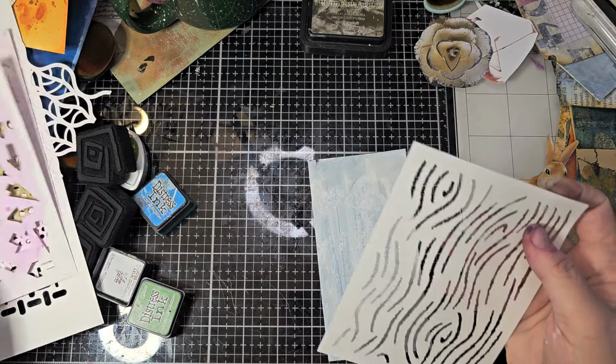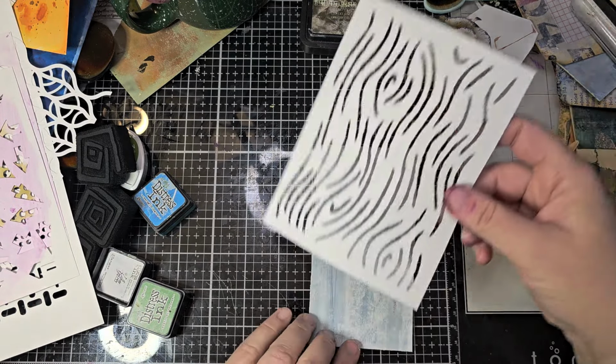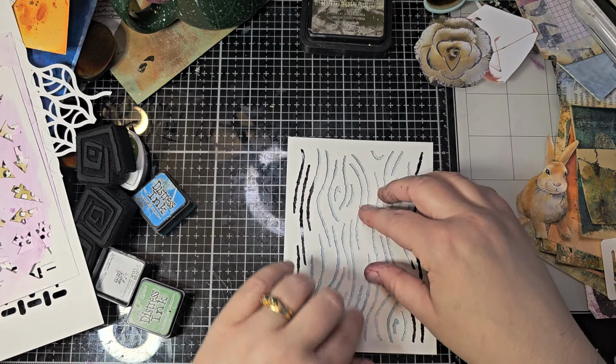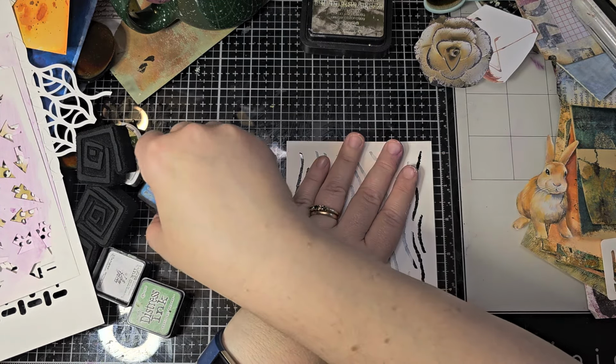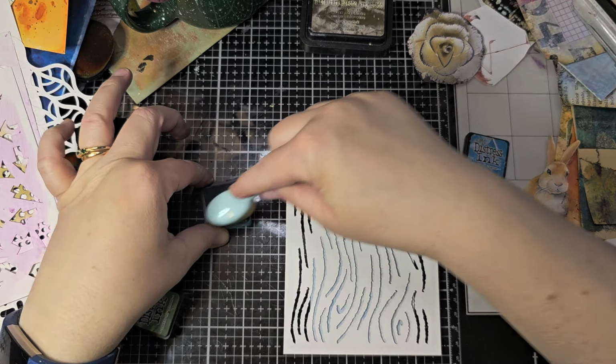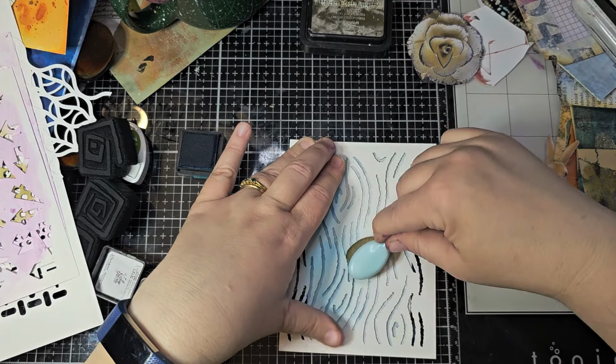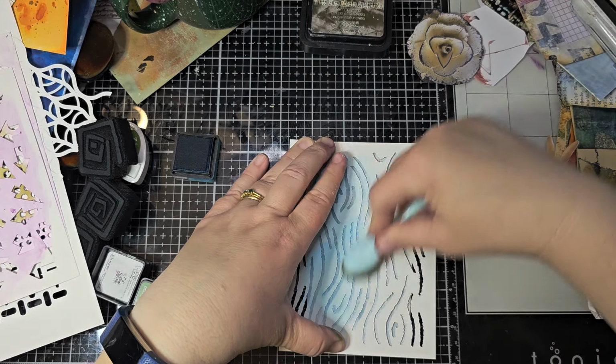All right, this is a wood grain, but it could also be watery. But also, why does wood have to be brown? It doesn't. Let's just go ahead and do some blue on blue here. Your trees can be any color you want them to be. Plus, this is more of a texture stencil.